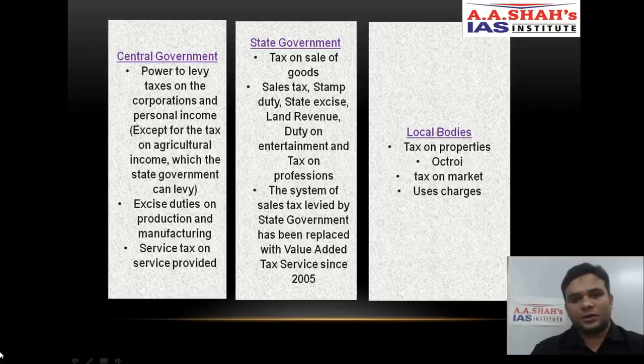The system of sales tax levied by the state government has been replaced with value added tax since 2005. All of us are in the knowledge that value added tax is the new form of taxation which the state government has envisaged. In that, a lot of other taxes are subsumed under that, and therefore value added tax becomes a overarching umbrella tax which is to be levied by the state government. Always remember that, and it is in function since 2005.